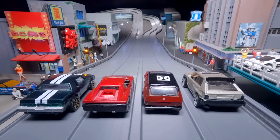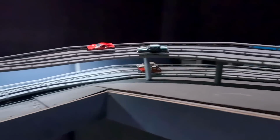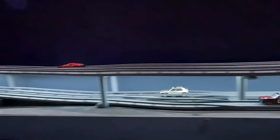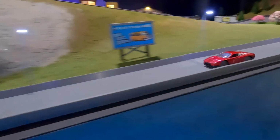Well, here we go. Mean Joe Green to the far left, Daddy G to his right. Both racers taking the high lanes. This is pretty much a victory lap for Daddy G in the Ferrari. His driving skills have been impressive all night. A little issue there, but he recovers. That may have been his first mistake of the night.